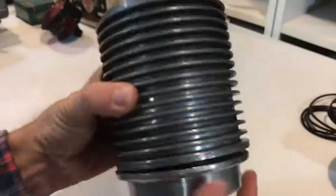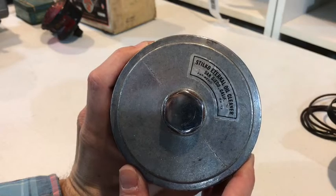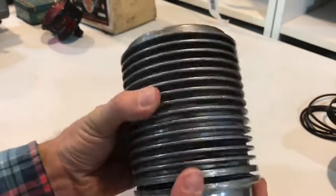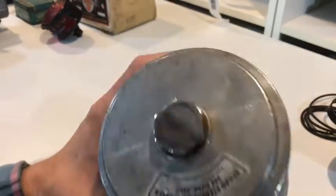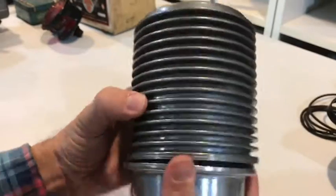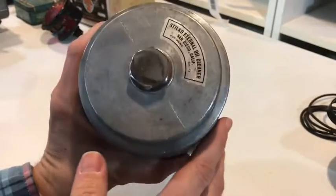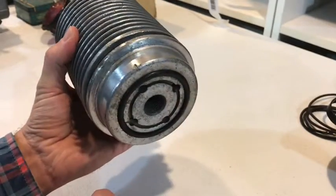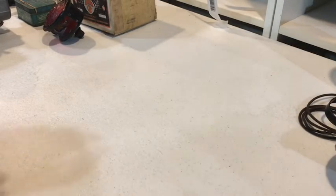Kind of just a neat decorative piece of aluminum as far as I'm concerned. But Stilco Eternal Oil Cleaner. So there you go. It turns out the style of it's beehive. It's a beehive filter. I don't know what kind of condition that's in. It looks pretty good to me. And I don't know who would need it or for what reason, but I expect that it's going to sell. All this stuff is up on eBay right now under my Cardinal Outfitters store, in case you want to get a better look at any of it.